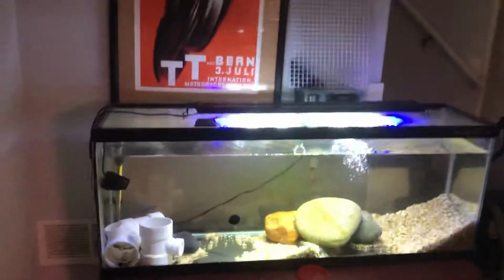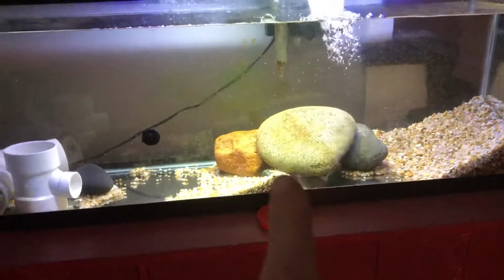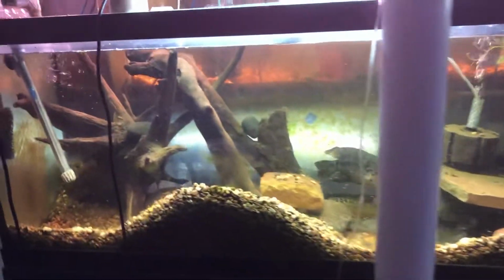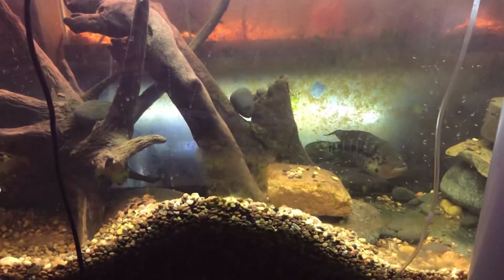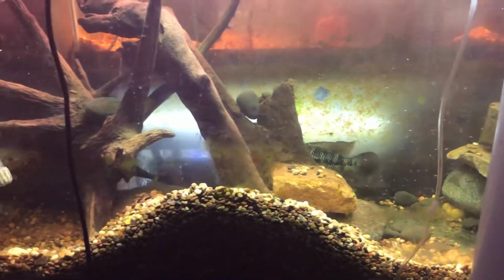Next to the 135 is a 55. That's just got a male black belt that's hiding under these rocks. Over here's the 75 with a pair of red tiger Motaguense that have a week and a half old spawn. Underneath them is a 20 with about 20-25 Neolamprologus multifasciatus.